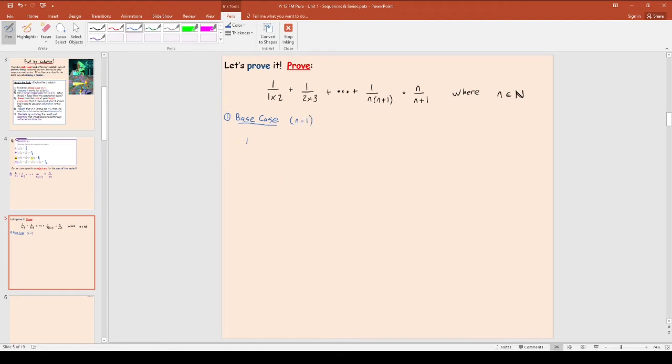Now, on the left side of our equation, of our conjecture up here, the first term is simply 1 over 1 times 2, which means the left-hand side is just a half. What about the right side? Does it match up? If it's not a half, we're already scuppered. Well, n equals 1, so it's going to be 1 over 1 plus 1, which also equals a half. So brilliant, base case established. That's that part done.